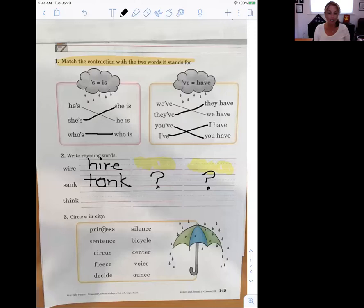The last word is think. What rhymes with think? Ooh, lots of things rhyme with think, but I'm going to choose one of my favorite colors when I was little. What is that? Pink. Okay, so you're going to tell me 2 other words that rhyme with think and pink that you think of. Go ahead and pause your video when you're done.